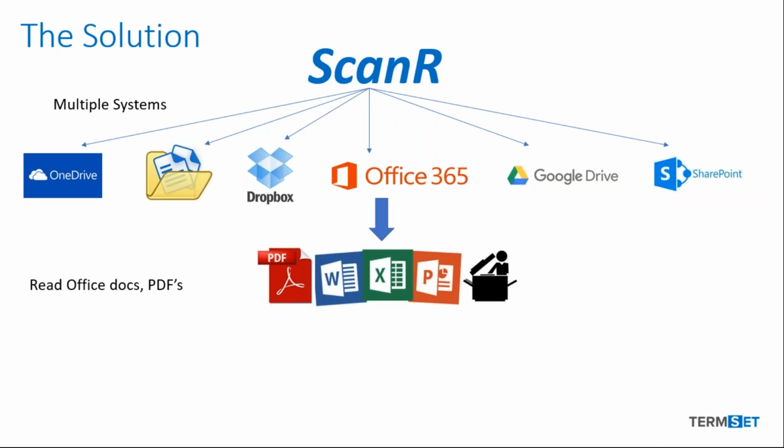It will then read any Office documentation. It will read any version of Word, Excel, PowerPoint. We can read any version of PDF. If we see any images or photocopies or scanned images, we will OCR them on the fly. OCR means optical character recognition. What that means is we will turn any image into readable text. So we're able to read any text from any Office document, PDF, and any images or photocopies.